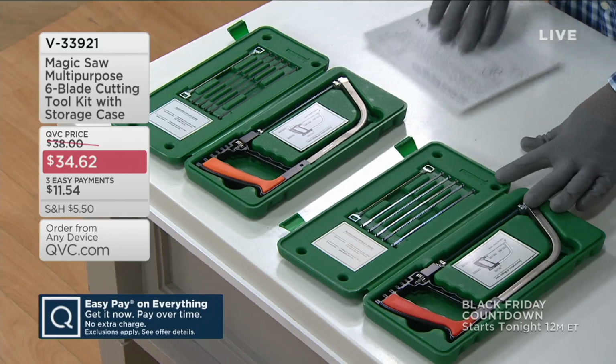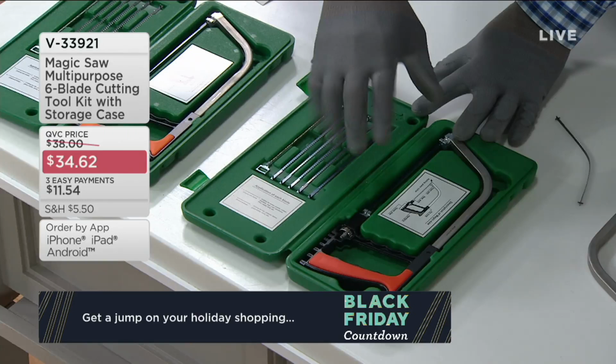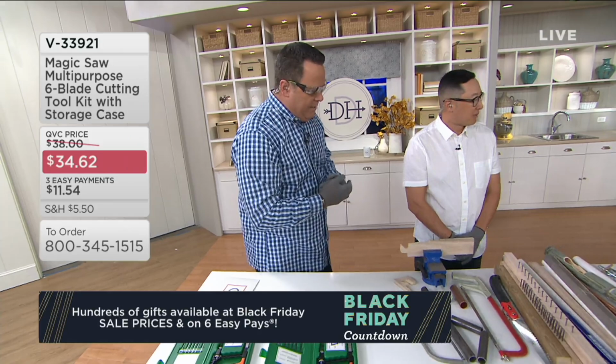What we're talking about is the Magic Saw itself with one blade, plus five more for a total of six. Plus that diamond blade we just used on the glass and the tile. And you get the protective gloves at the same time. We do highly recommend protective eyewear. It's not included in your purchase, but these are easily purchased at hardware stores or home stores. Inexpensive.